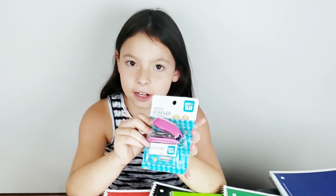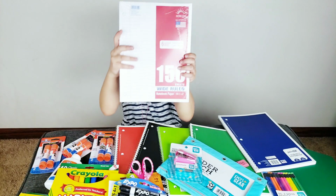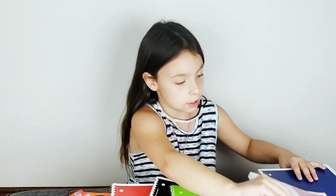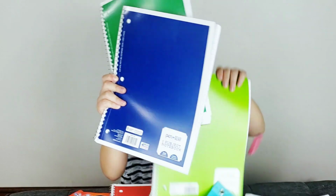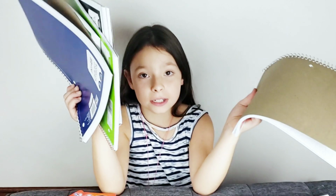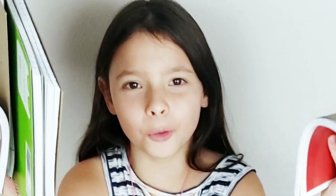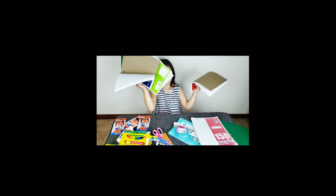My mom has to buy stuff in a kit like this. And then we got 150 sheets of paper. Who knows what we're gonna use this for? Because we have not 1, not 2, not 3, not 4, but 5 notebooks. We're only sitting in 3rd grade for you, and last time we only needed 2. What are we gonna use these for?